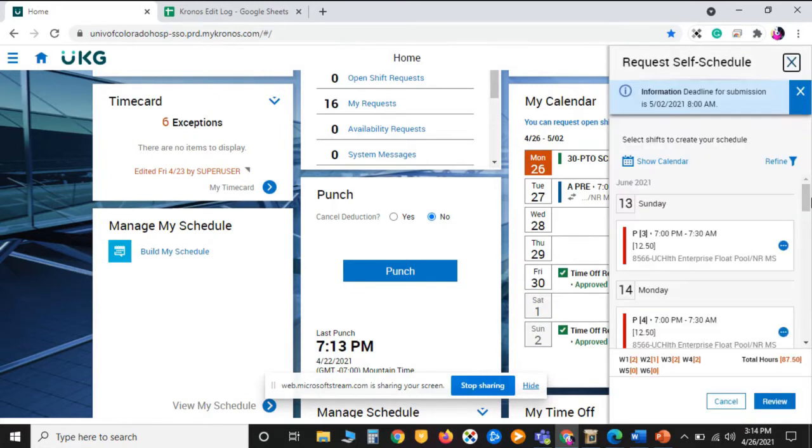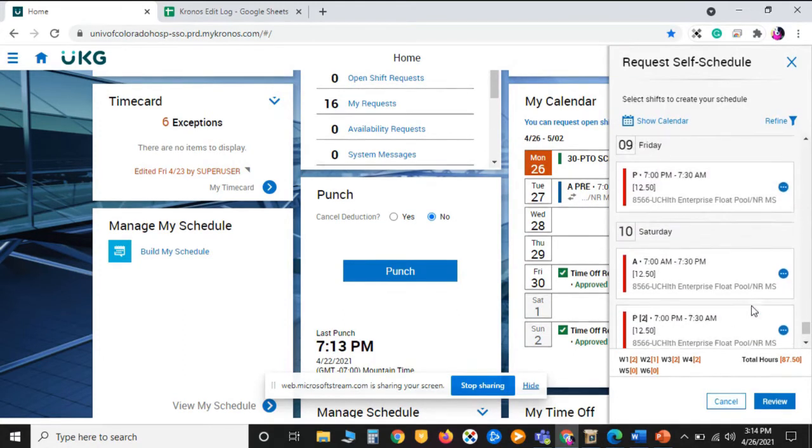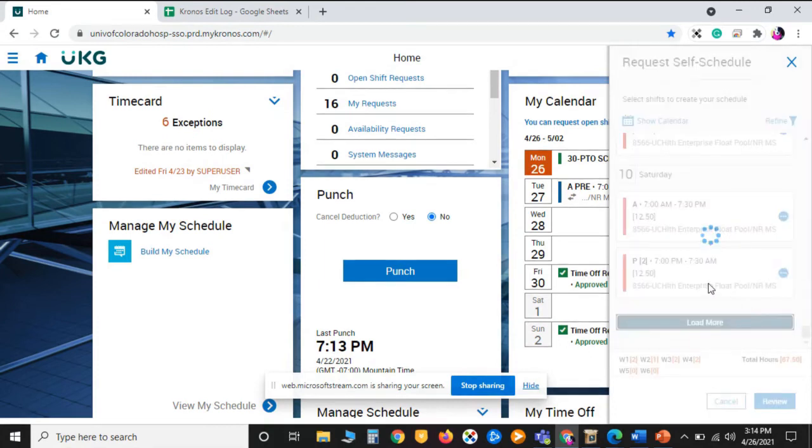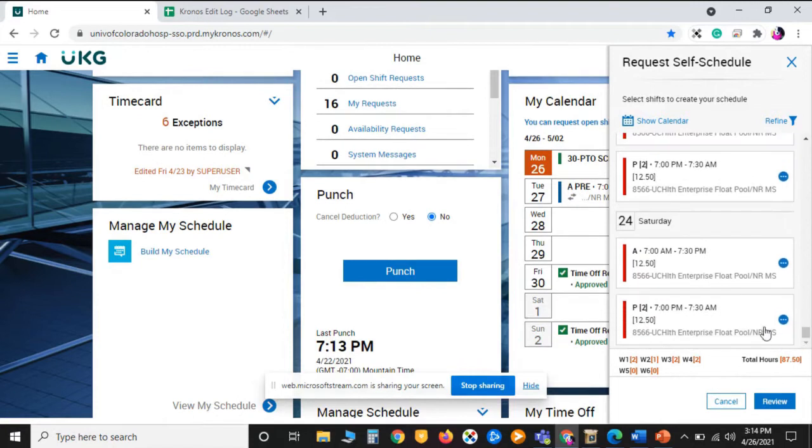So this is kind of what it looks like. And our time frame that we're in right now is from June 13th all the way to July 24th, I believe. Yes, so all of these are shifts that are open. And you can see that it's showing me both day and night shift. This trips a lot of people up, so please be sure you're signing up for the right shift.